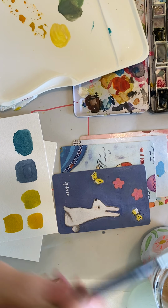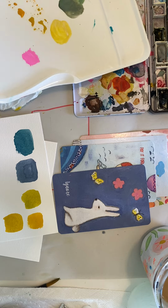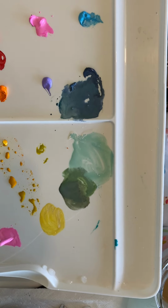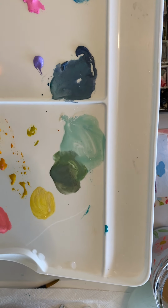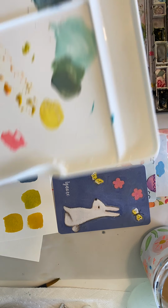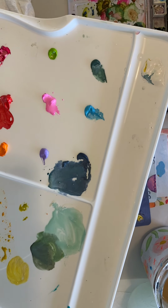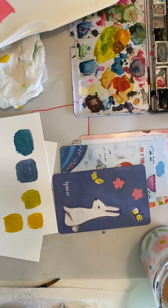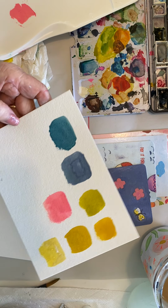And then next comes pink, my favorite. My favorite pink. And maybe I'll just add a little bit of this orange in here, just to see what happens. I'm just playing. Maybe a little bit of opera pink, maybe. So now I'm going to add, that's a beautiful color. Okay, so there you go.